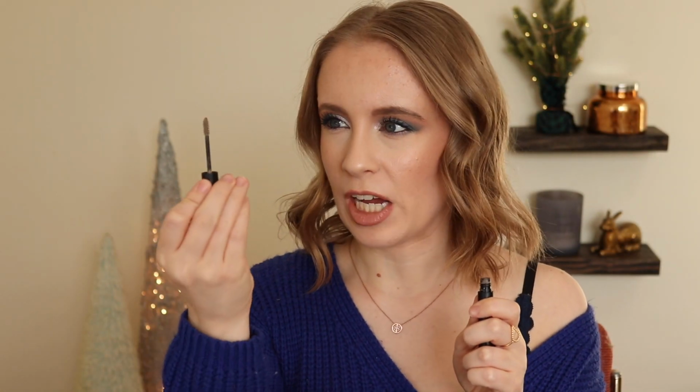It's got a little bit of a fiberiness to it that I think can just kind of fluff up your brows a bit. And the tint is not too dark, so it's just enough to give my brows a little something, but it's not messy like some tinted brow gels can be. So this is a favorite. This has been a favorite for a long time. I think this is the second one that I've had, and I think I will continue to repurchase it.